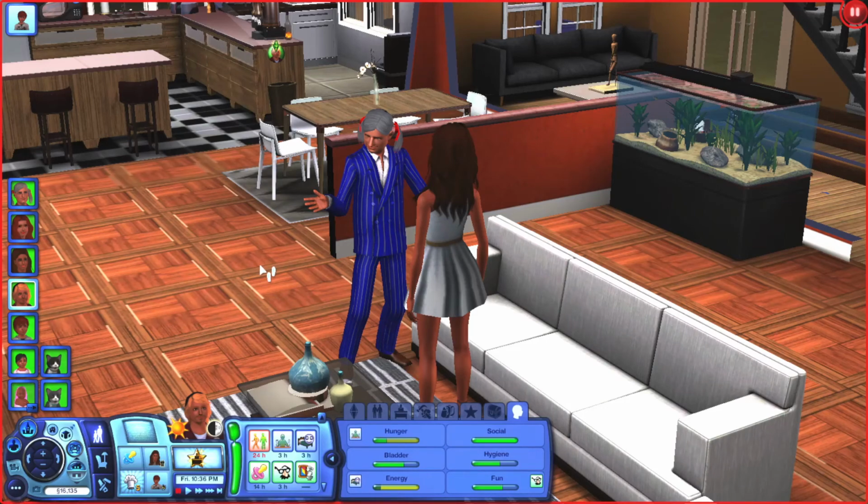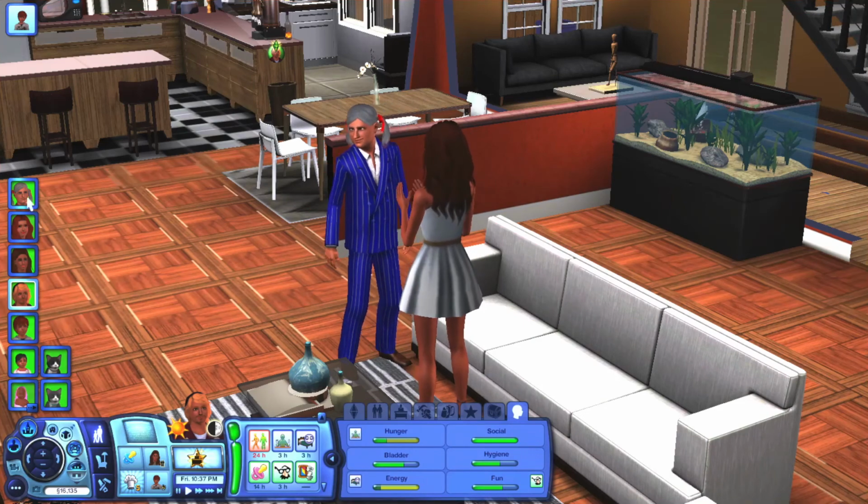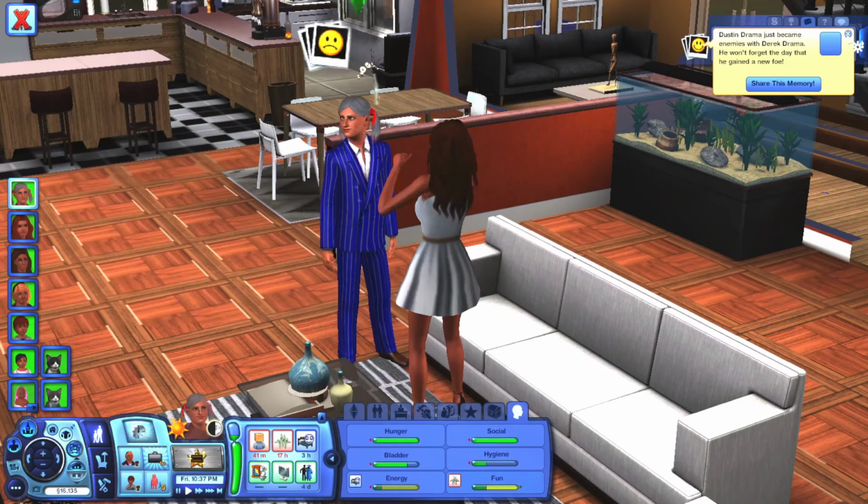But yeah, we end out with Dustin and Kennedy woo-hooing, and then Derek reads Liam a bedtime story. It's super, super cute, and then he also sleeps in the same bed. Oh yeah, I tried to save the game, and it wouldn't let me because Dustin was technically still aging. But I'm going to end this part here.